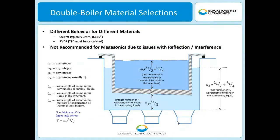In this example, we're showing what would be more akin to a production application of a PVDF or a polypropylene inner boiler tank in a stainless steel ultrasonic bath. You can see that the bottom of this tank is sloped to make sure that we're not trapping air. You also see a much thicker bottom here on the inner boiler. That's because when using something like PVDF or polypropylene, we have a much lower speed of sound and therefore a longer wavelength. So that changes the calculation of those geometries.